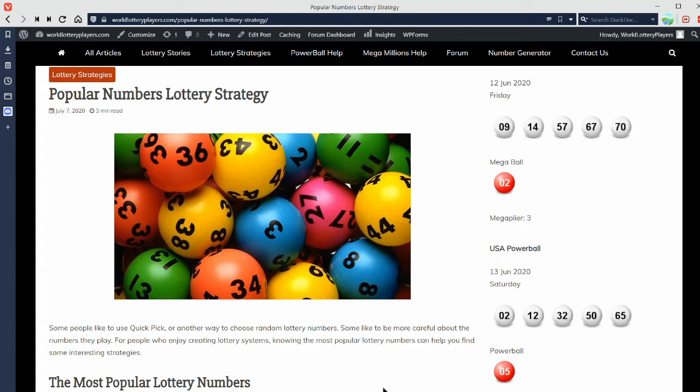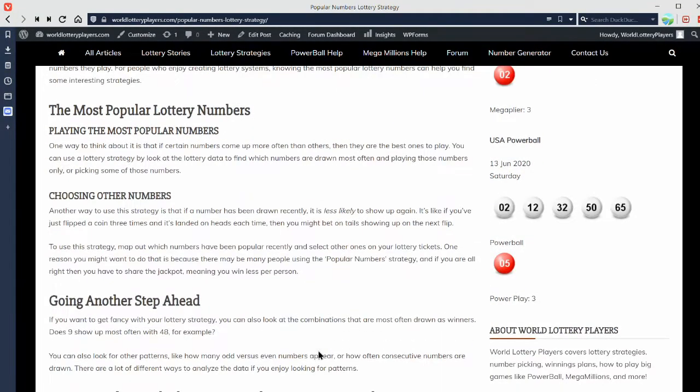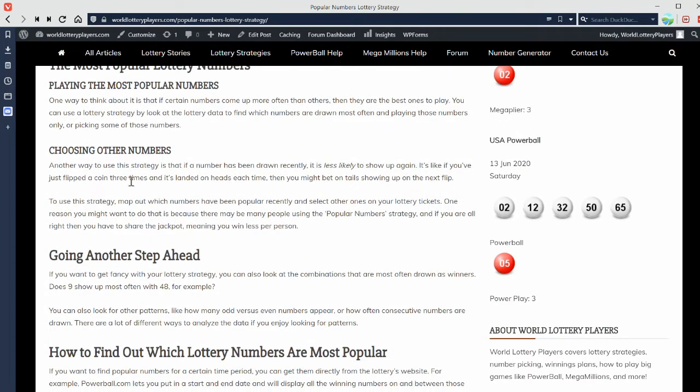For example, if it's the Powerball, you would want to look at the past drawing history of Powerball to see what numbers come up most often and what numbers come up least often, so you can try to target choosing the numbers that come up most often, and avoid the numbers that come up least often, or don't choose them. So there's a few ways you can do this. Here is an article about it that I'm referencing from our website.